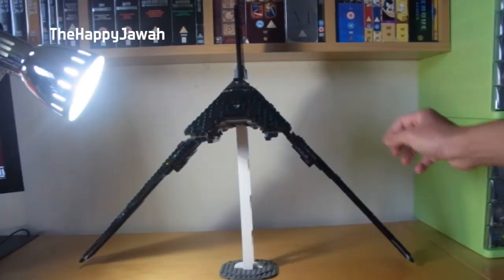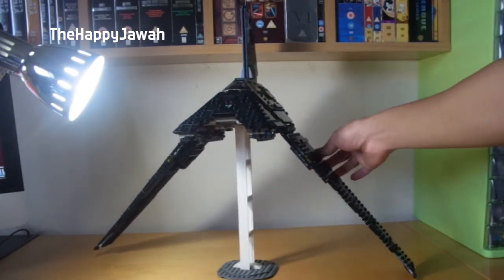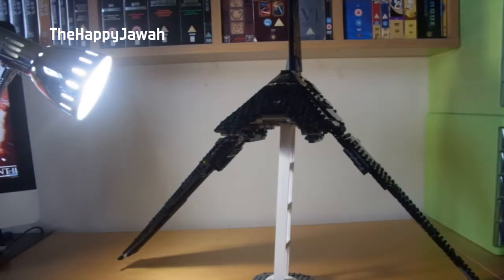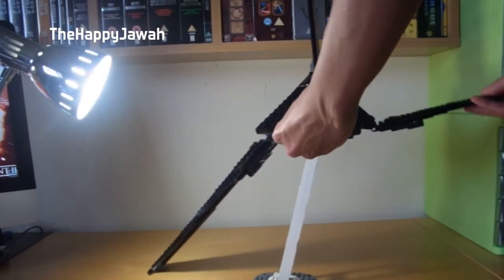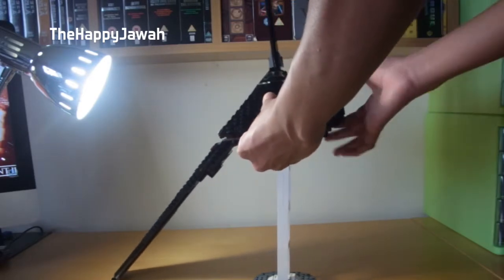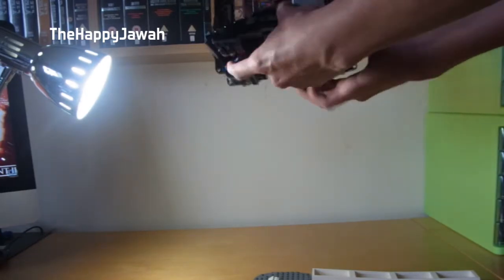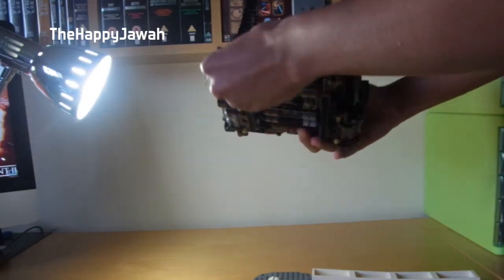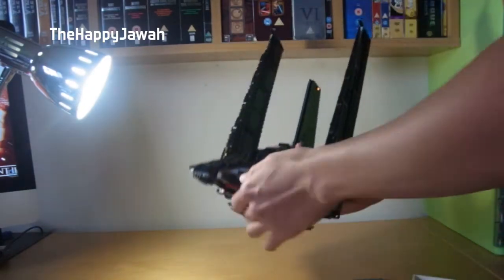Got a nice printed cockpit at the top, two lasers here, and of course there's spring-loaded shooters. You push them down underneath the wing, and they go flying and you'll never find them again. There's no mechanism to fold it up this time, it's just as simple as folding it yourself. But it is nice and smooth. Then you get a better look at the stud shooters just there. But you have landing gear underneath. Just pull it like that, and set it down.